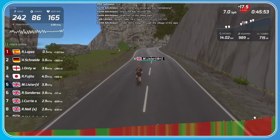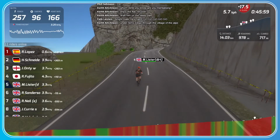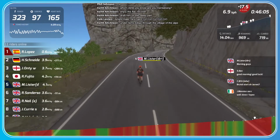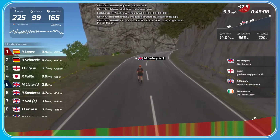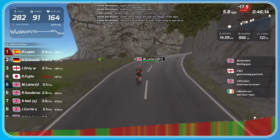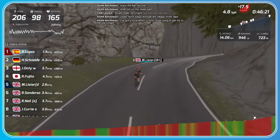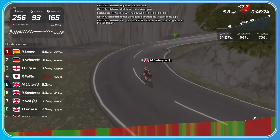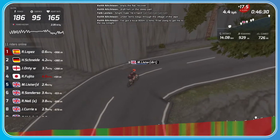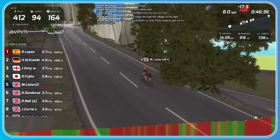17% gradient. What was Samir thinking? I'll be having words with him and Mr. Ogilvy after this, the two co-organisers of the Tour du Monde, and asking for their feedback.